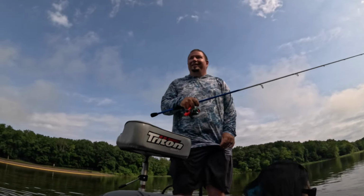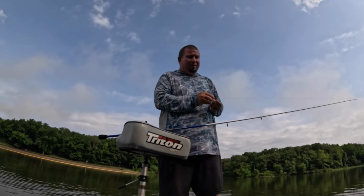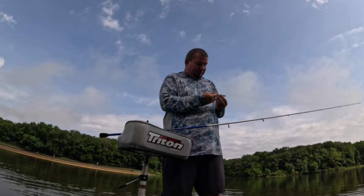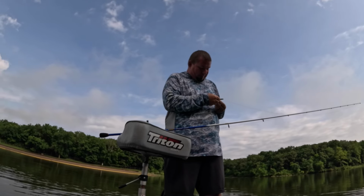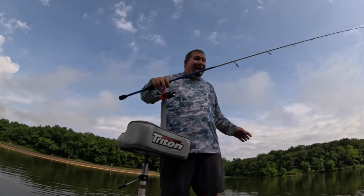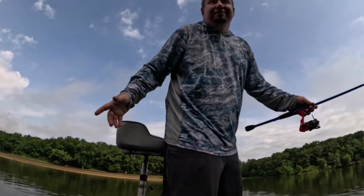That was a horrible net. That's okay. That was a good fish right there. Why don't you get a net with a longer handle? I don't have anywhere to put it on this boat. Why don't you get a collapsible handle? It's all good. That was about a 6-pound bass. 5 at minimum. 6. I think he's over 6, but that was a big fish.